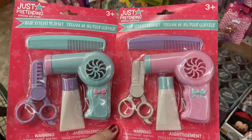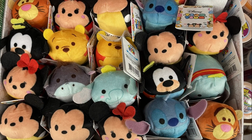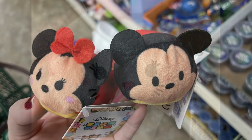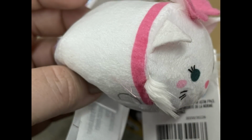They also had the Mega Bloks, 6 different ones you could collect to build these little construction cars. They had these really cute Just Pretending kits for hairdressers, and then they had a bunch of the Tsum Tsum little characters, even the little cat here, which was adorable. I just thought those were so cute.